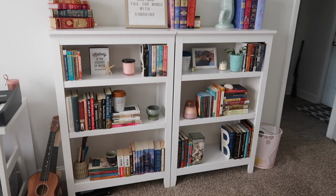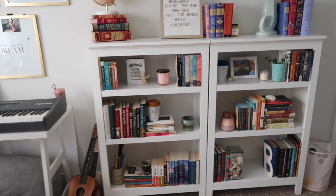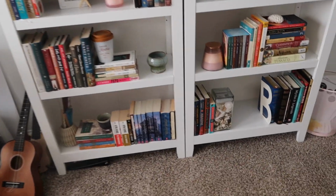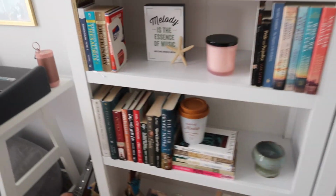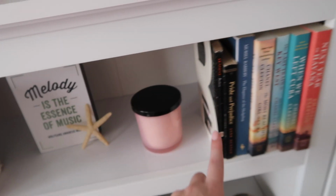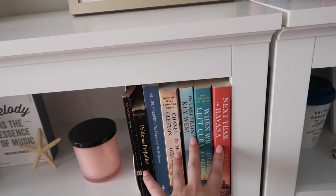And then here are the other bookshelves, so they have a lot less on them after taking all those nonfiction off, and so they're down to mostly fiction plus a couple of random dictionary thesaurus. So we have these. I love these, and she wrote a new book. It's coming out this summer. I cannot wait. Got a couple over here.